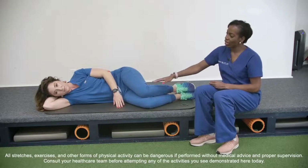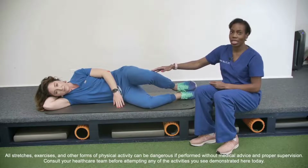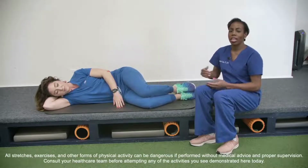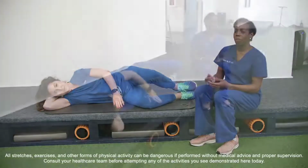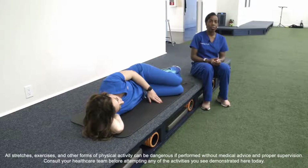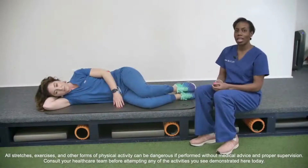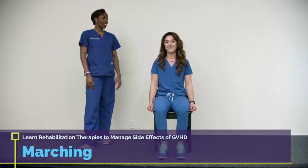Rest. Do it again, lift it up 2 to 3 inches high, hold it 2 to 3 seconds, and then back down. You will do 10 reps on this side, rest, and then you'll follow with two more sets of 10 on this side. From there, you'll roll over to the opposite side and repeat the exercise. The next exercise today is called marching, which will be done in a chair.